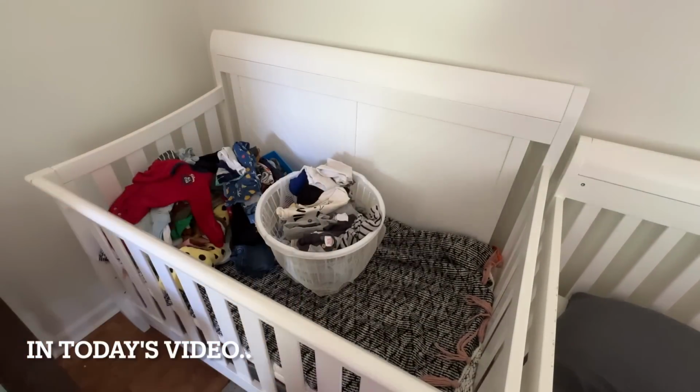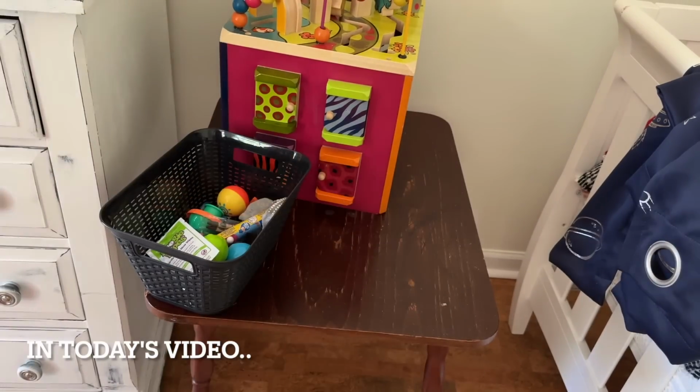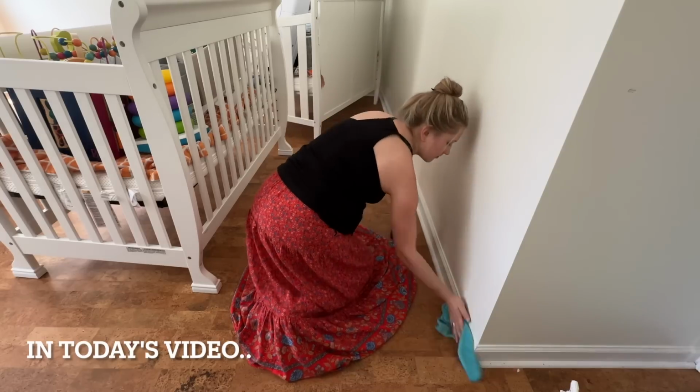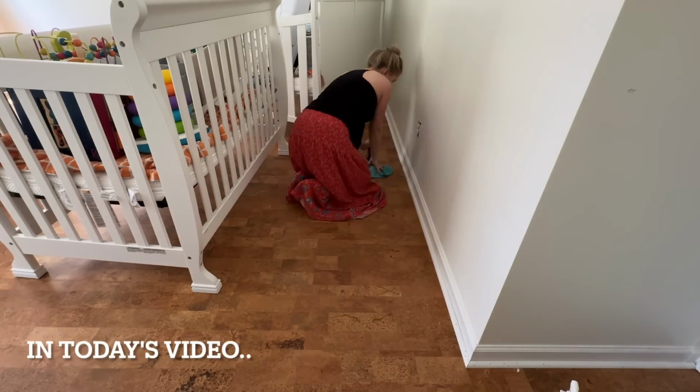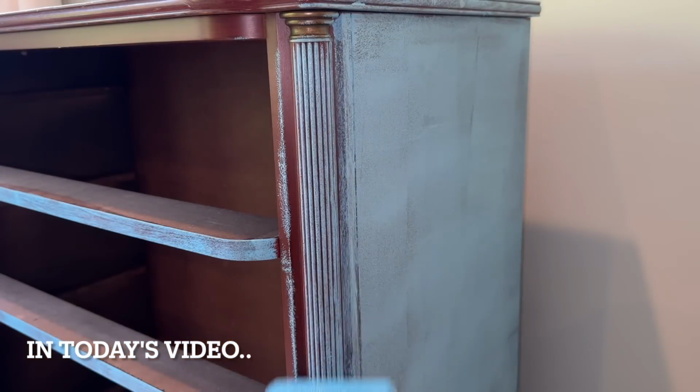In today's video, I'm going to be decluttering this very cluttered room. I'm going to go through some baby clothes and some baby stuff, show you everything that we purchased for this room, things like a new rug, new curtains, 2 cribs. I wanted to share just a few baby clothes things that I purchased, the pictures that I made, and ask for your advice on those.